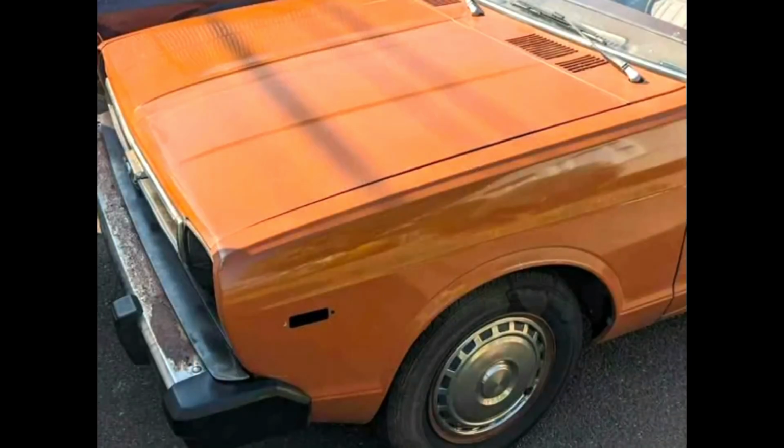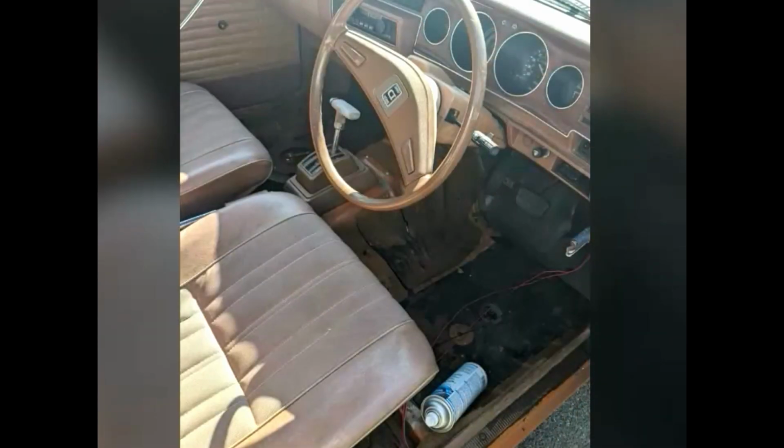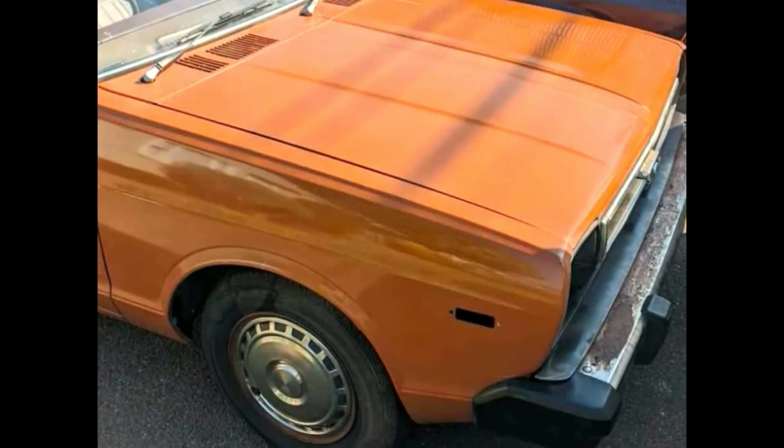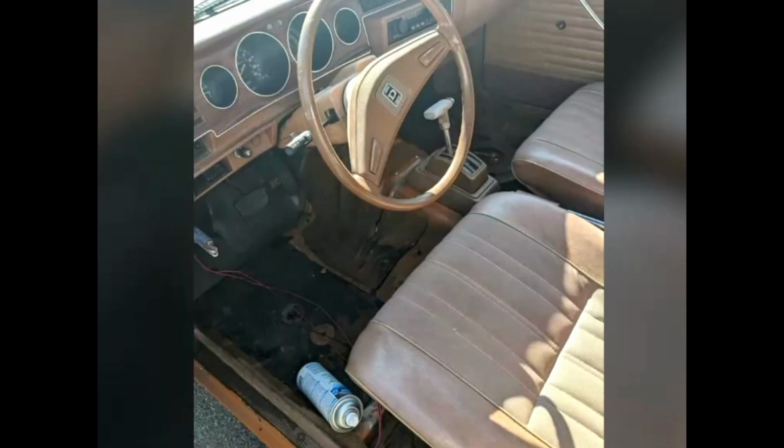There are some small rust spots here and there, nothing catastrophic, but visible enough that a new owner will likely want to address them. Mechanically, it's in need of some attention as well. The gas tank needs replacement, the brakes need work, and overall it could benefit from a full round of routine maintenance to get it back into solid daily driving condition. This isn't the right car for someone who wants to buy a finished vehicle and simply polish it on weekends.